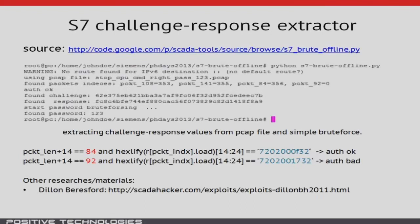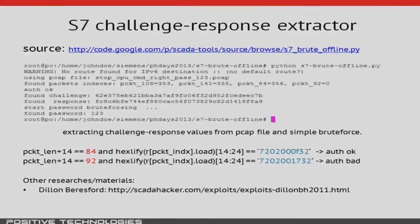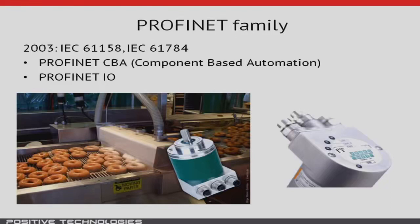Please note that in order to obtain the password, or rather the hash of the password, from traffic, you need to know whether the authentication attempt was successful or not. And you can learn that by looking at the length of the packet and looking at the signature provided on the screen. Please note as well that Dillon Beresford also studied this protocol, and Dima has already mentioned it. He even wrote specific modules for Metasploit, but I don't think they actually cover this particular application.